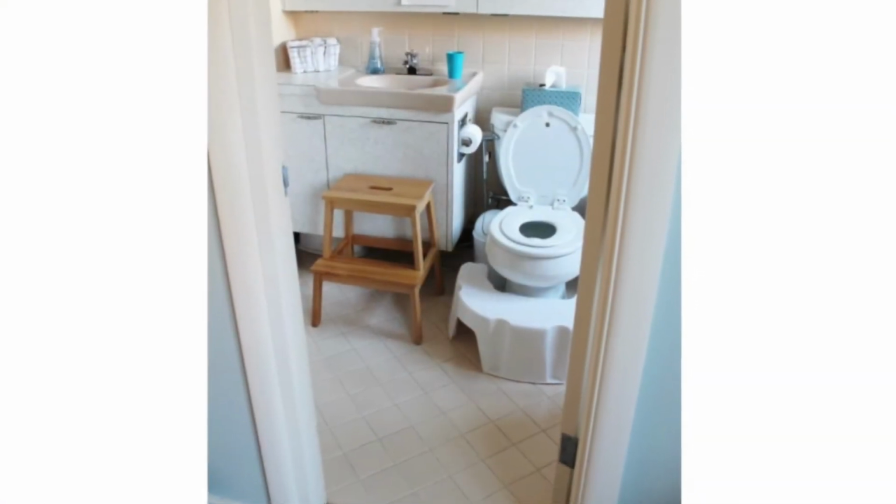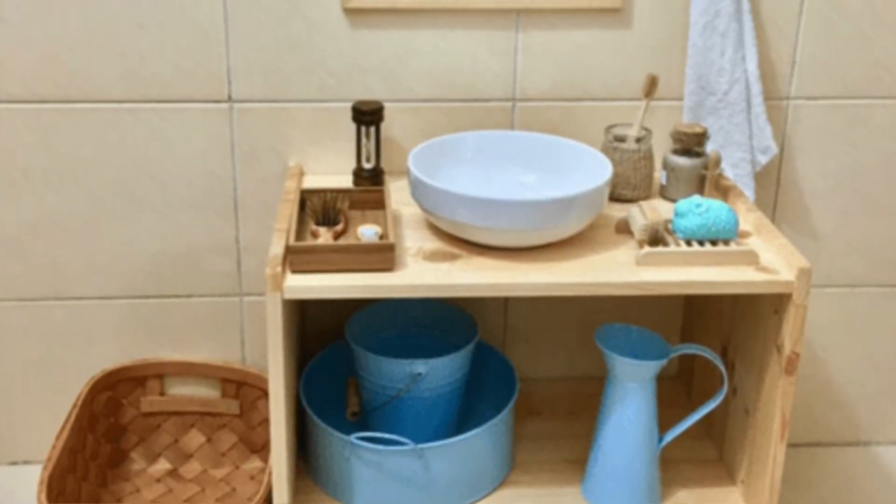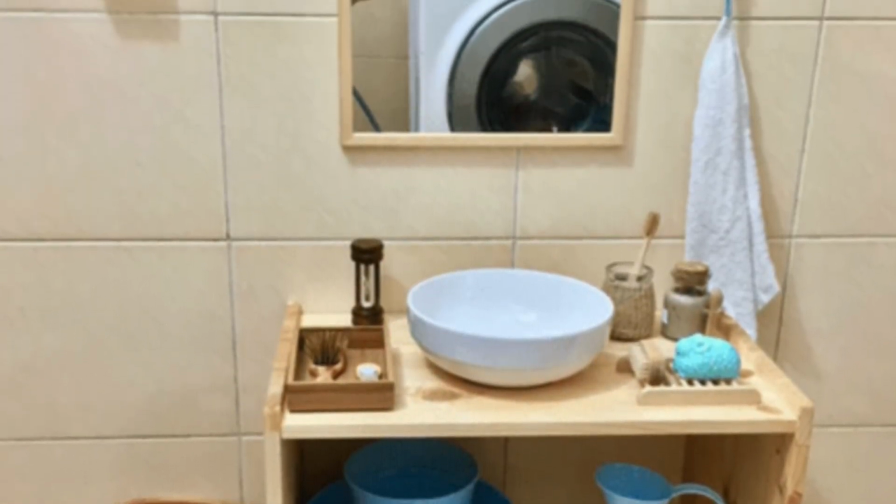Otherwise, there is also the bathroom. Well, if you do have a stool there too, he can wash his hands, brush his teeth, brush his hair. Make it so he can grab his stuff, okay? If he cannot grab his hairbrush, well, he cannot brush his hair. And it's not just for girls. I have two sons, and one doesn't brush his hair.